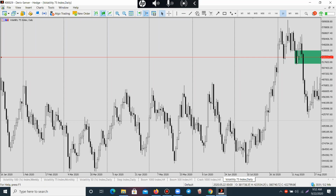Just take it slow, guys. Put more practice, put more effort. Just pick one or two pairs that you want to trade. Let's say you want to trade NASDAQ, try to understand the behavior of NASDAQ. You want to trade V75, try to understand the behavior of V75.